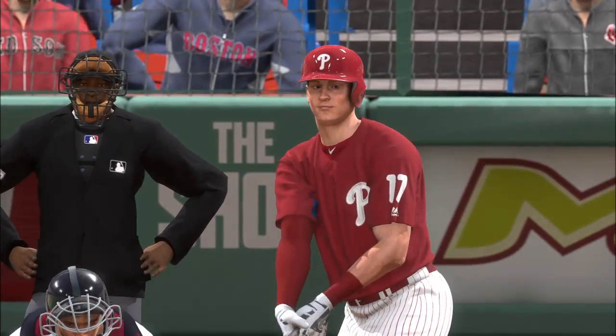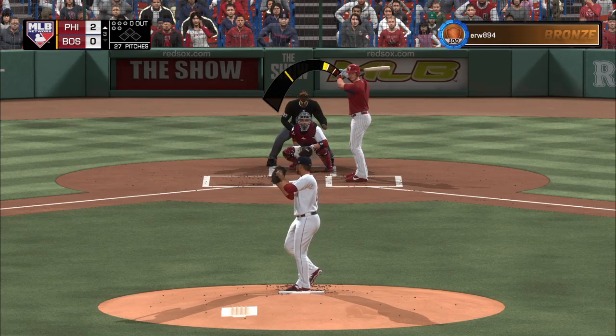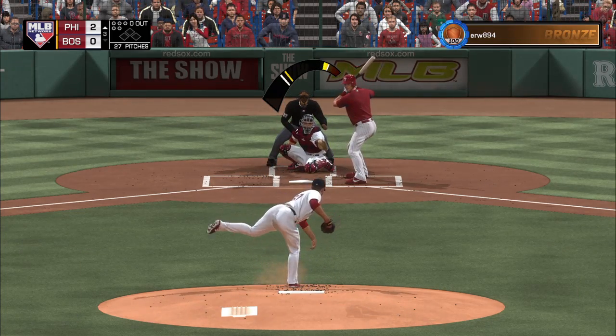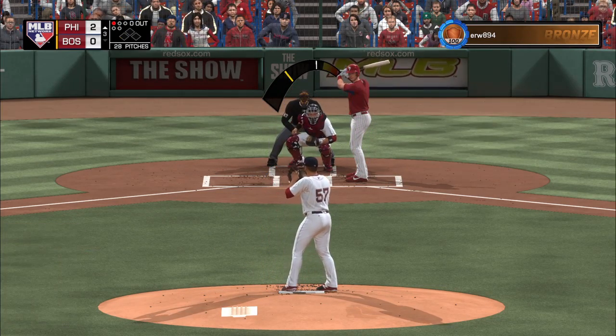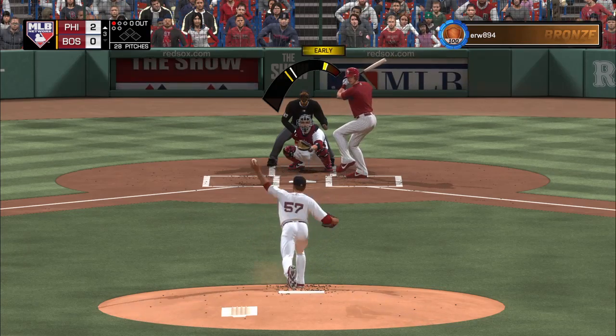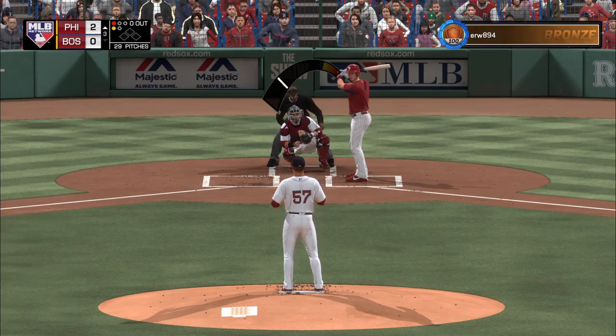Digging in. Number 17. 0 for 1 here in the early going. Left fielder, number 17. Now a fastball to start the third. That misses. It's ball one. And the pitch. And he swings on top of one here and chops it foul right at home plate.